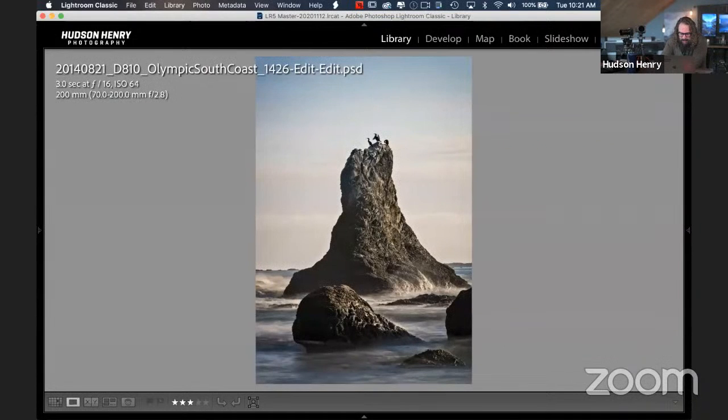This is a 3-second exposure on the southern coast of the Olympic National Park. And there were these cormorants, and I fired so many frames of this at 3 seconds, and I was waiting for the birds to hold still, and always one of them was moving. And I was locked down for long exposure on the tripod. So all I had to do was find a frame where this bird was still, a frame where that bird was still, and a frame where that bird was still, and blend them so that I had a still bird in each position. There wasn't a single frame where all of them were still.